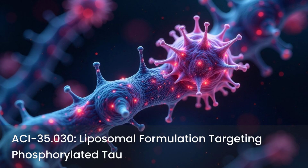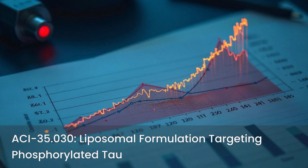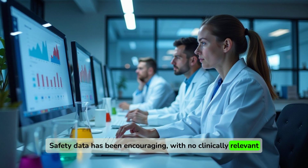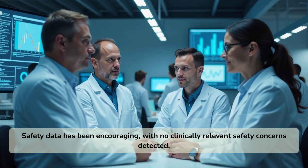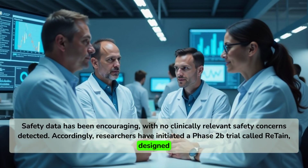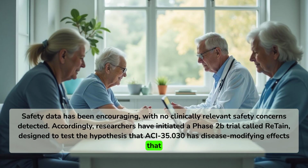The antibodies generated preferentially target phosphorylated tau over non-phosphorylated forms with sustained response for more than a year. Safety data has been encouraging, with no clinically relevant safety concerns detected. Accordingly, researchers have initiated a Phase 2b trial called RETAIN, designed to test the hypothesis that ACI 35.030 has disease-modifying effects that can delay or prevent cognitive impairment.